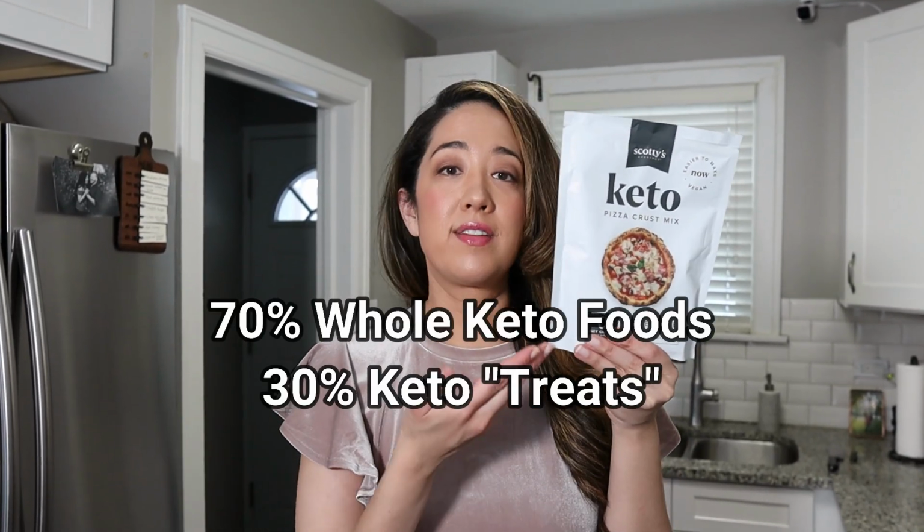So this would probably be on the dirtier side, but we are technically keto, which means that we do eat some of the dirtier items for 30% of the time. 70% of the time we try to stick to whole foods and 30% stuff like this.